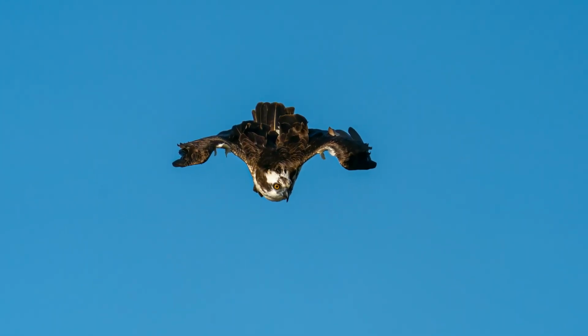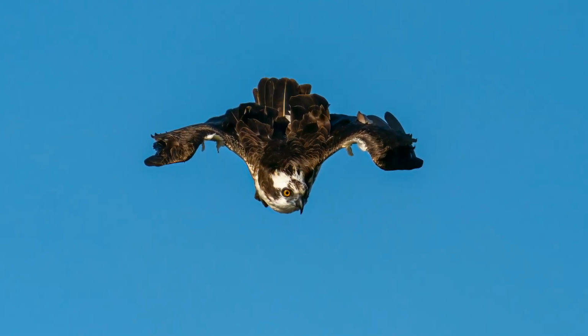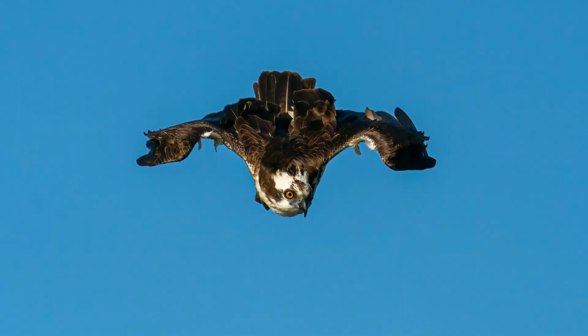Wow, looks like this osprey has spotted something in the water. Look at the concentration in the osprey's eyes. It knows exactly where that fish is. The eyes are locked onto the target now. It pulls its wings back and starts a fast descent towards the water.